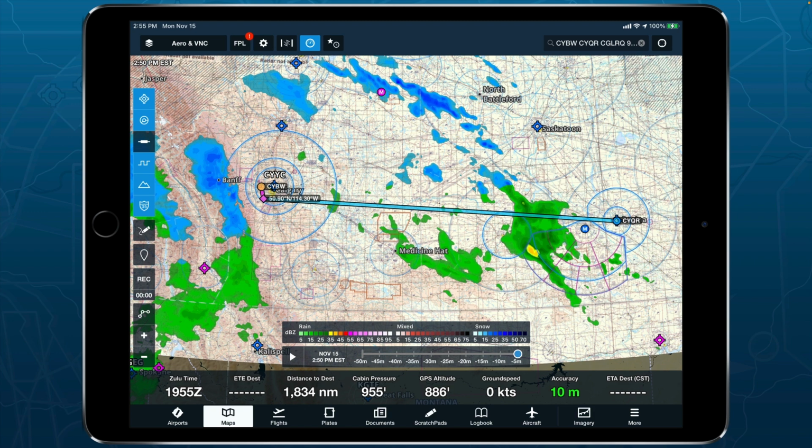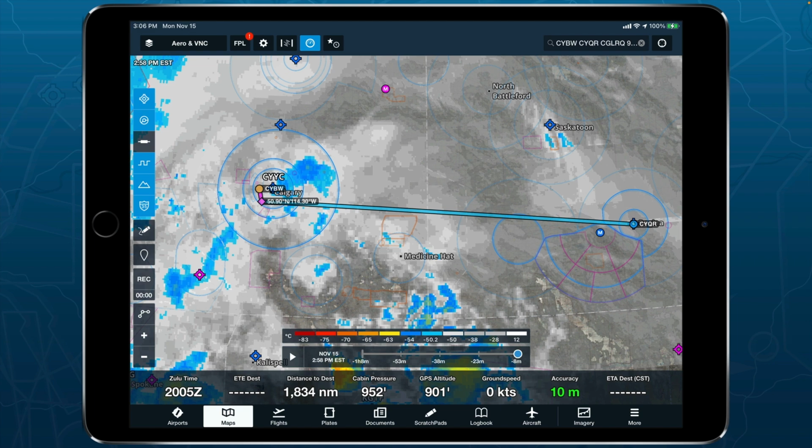Spring Prank was clear today, and as we got en route to Regina, things started to deteriorate a little bit, with more and more cloud cover, and that's reflected here in the radar image. Going over to our cloud layers, it's not so much a cloud layer, but an enhanced satellite.